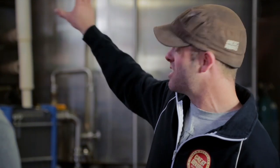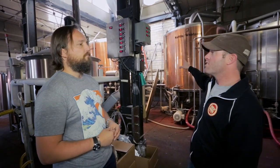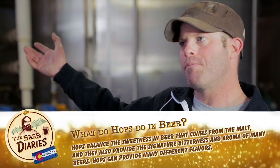So at that point, we're gonna take that liquid, which we're gonna call wort, and we're gonna move it into the kettle, which is this vessel right here. In the kettle is where we're gonna boil the wort. That's where we're gonna add hops. That's gonna take anywhere from an hour to 2 hours, depending on the beer.